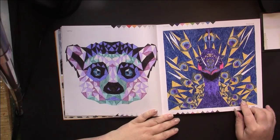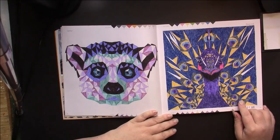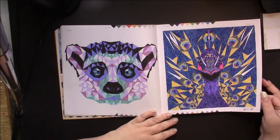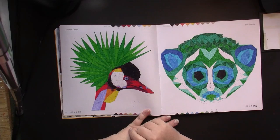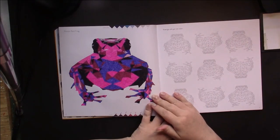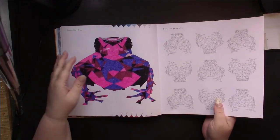Oh, I remember this. It took me forever to do. I think it took me like 3 days. I don't like peacocks. Oh, and this one, I absolutely love that one. That turned out nice. And that's as far as I got.